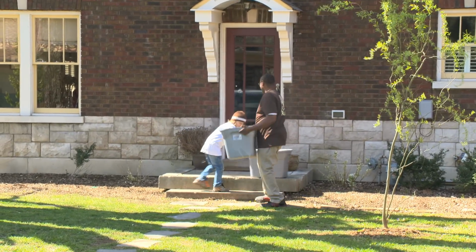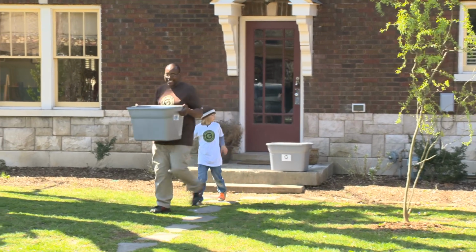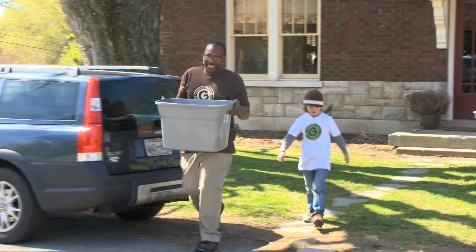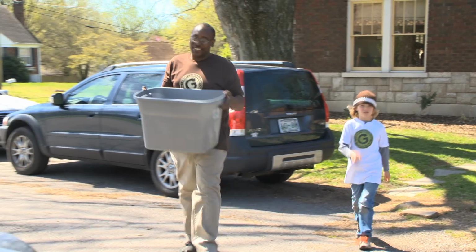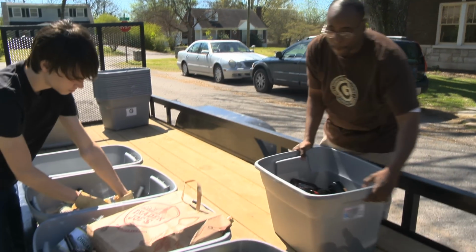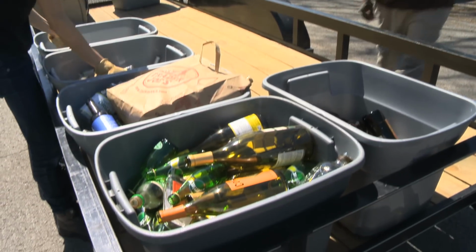It's really nice to be able to get out, meet people, and converse with them about the recycling. It just seems like it's something that almost in general just makes people smile. And they're just excited, they're like, that's so good, and they're really excited.